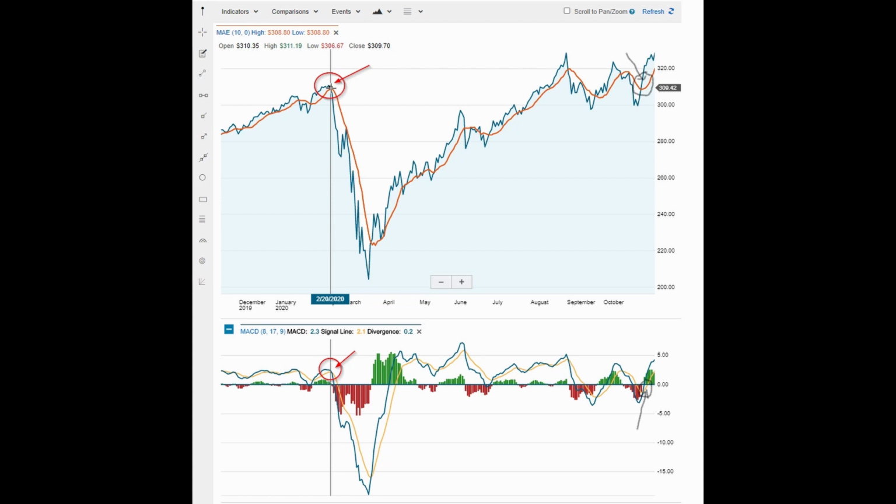Before I move on to the next chart, it's really important that you see what I have circled here on these graphs. I have two circles on each graph, and what I'm trying to do is illustrate two different periods in time.